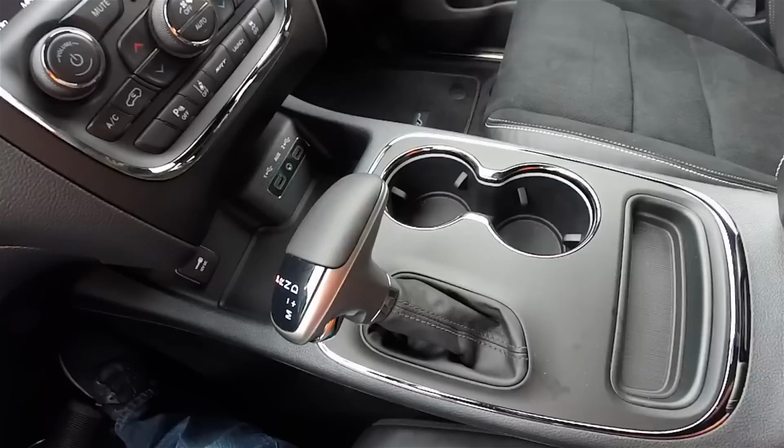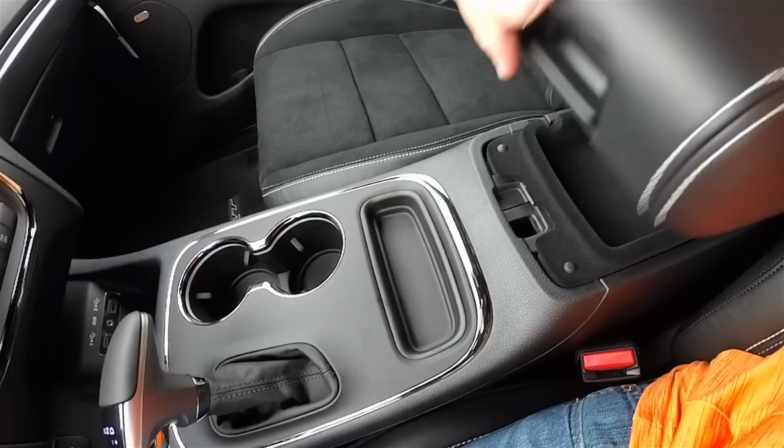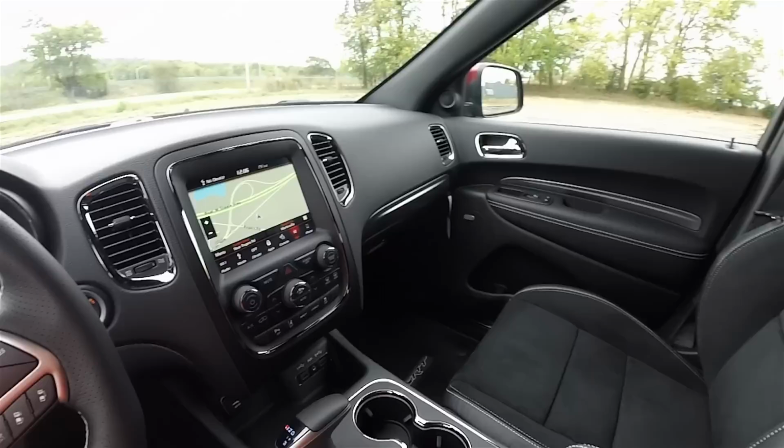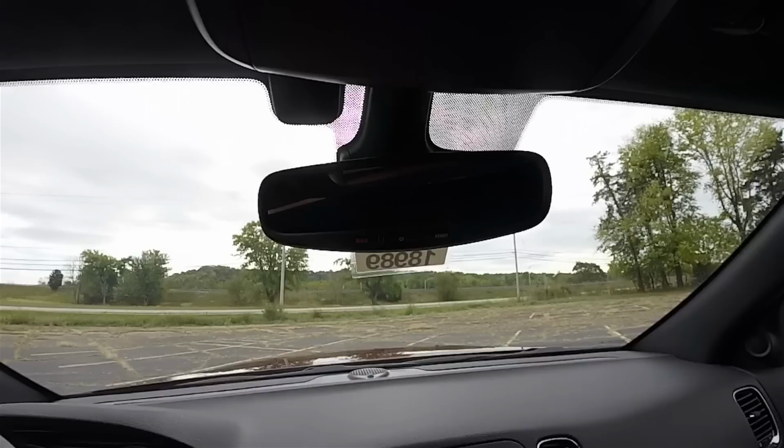Nice large two-level center storage armrest. Inside is illuminated and also has a 12-volt power point. Looking overhead, automatic dimming rearview mirror with SOS and Uconnect controls. Overhead, you have illumination, LED lights for map lights, reading lights.